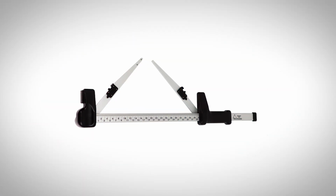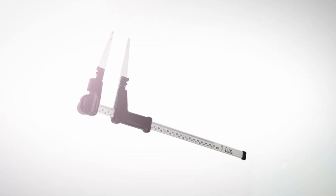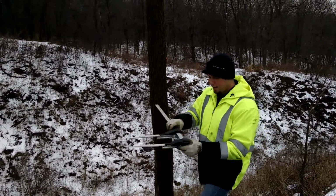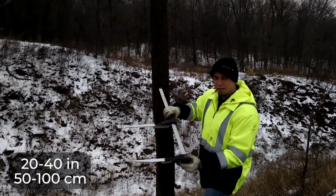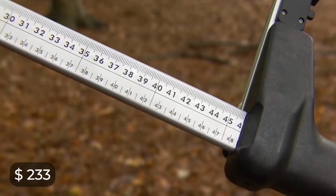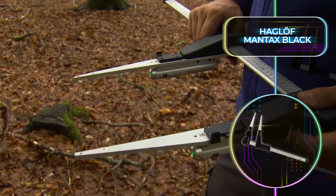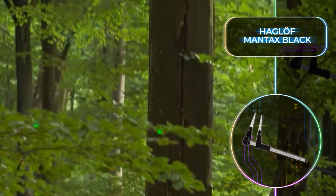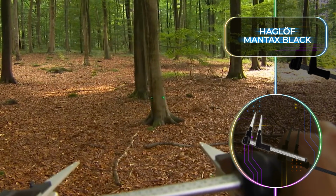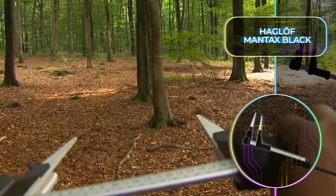This aluminum mechanical diameter caliper, with its patented folding jaw design and exclusive dual-sided printed scale, is both simple to use and very reliable, and it's available in several models, with lengths of 20 to 40 inches or 50 to 100 centimeters, with the lengthiest version coming in at a price of $233. A few select models are even compatible with gatorized laser pointers, and the ergonomic design is optimized for all-around comfortable handling, especially for those with larger hands. Plus, it comes with an anti-reflective coating to prevent glare and make it easier to read the scale.